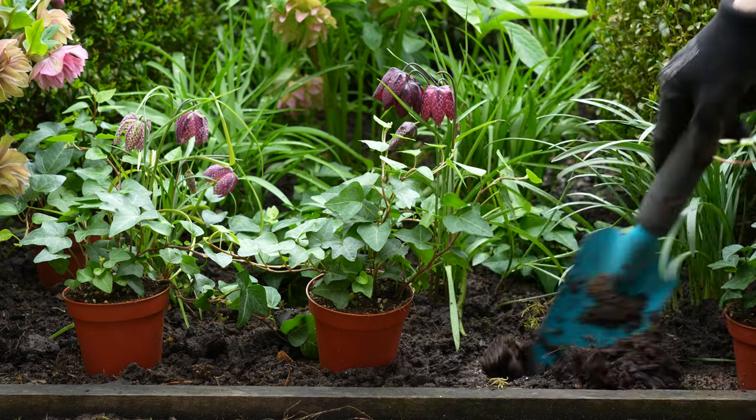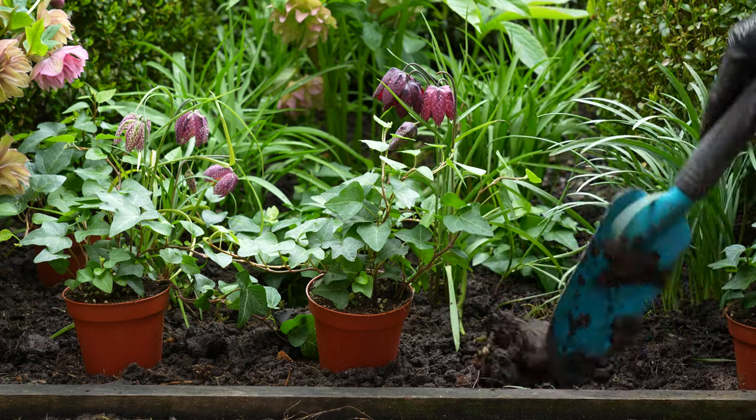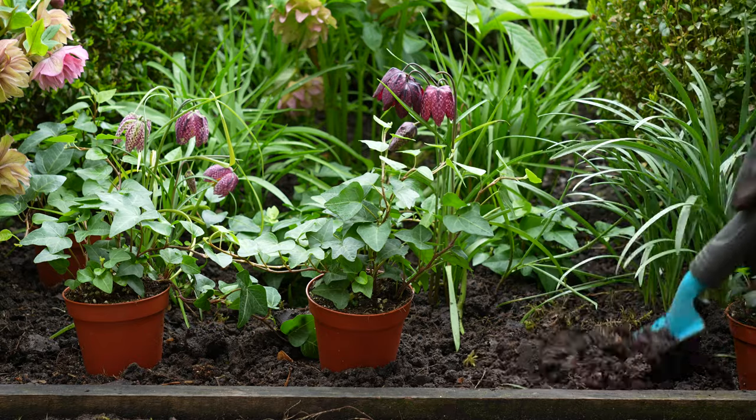Ivy will cover the ground very quickly and I will need to trim it every now and then to keep it looking good.